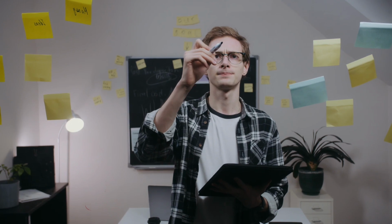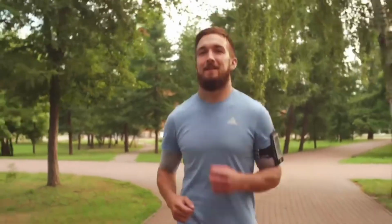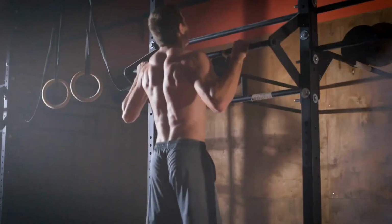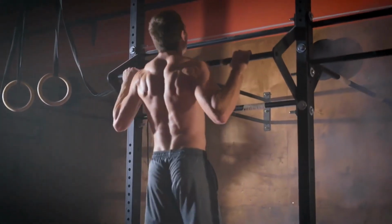Now, here is your weekly progression plan to get maximum results. Monday, incline push-ups and pull-ups. Wednesday, rest or light cardio. Friday, incline push-ups and pull-ups. That's it. But here's the key.